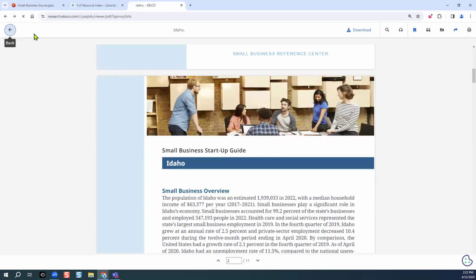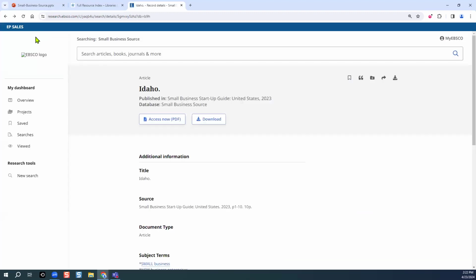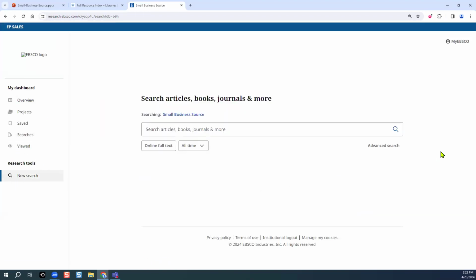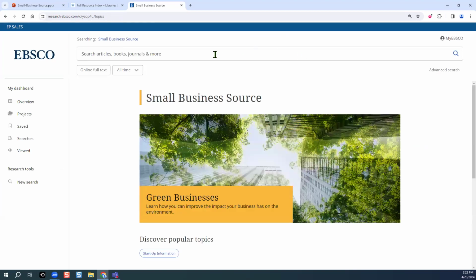Let me go ahead and click back. Click new search. So right below the dashboard, you have the ability to clear your search to bring you back to the landing page. There we go. And as you can see, since we've refreshed and come back to the landing page, it's now rotated to the other popular topic, which is green businesses in this case.